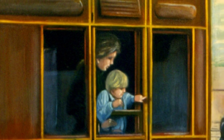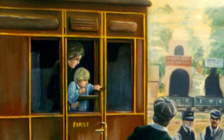I wonder if you can decode the painting. It was all so long ago.